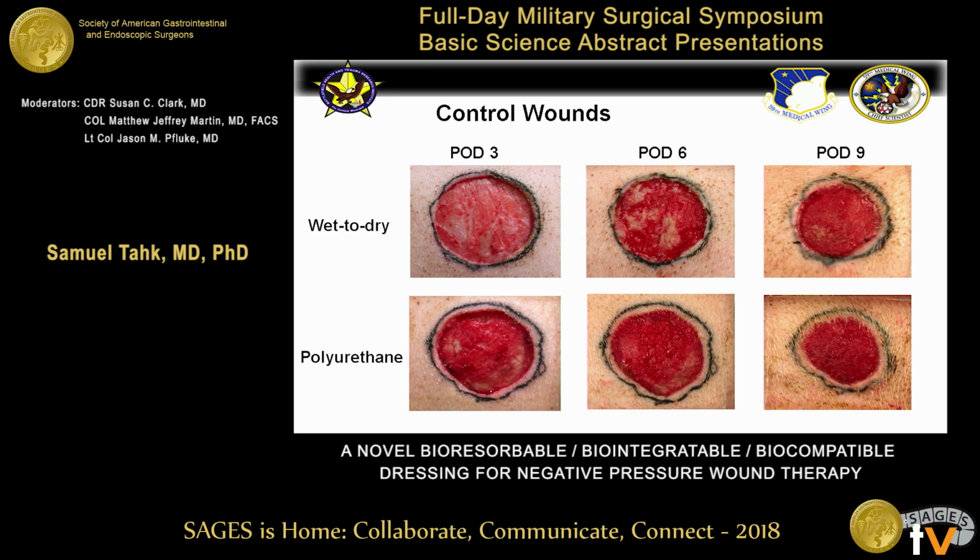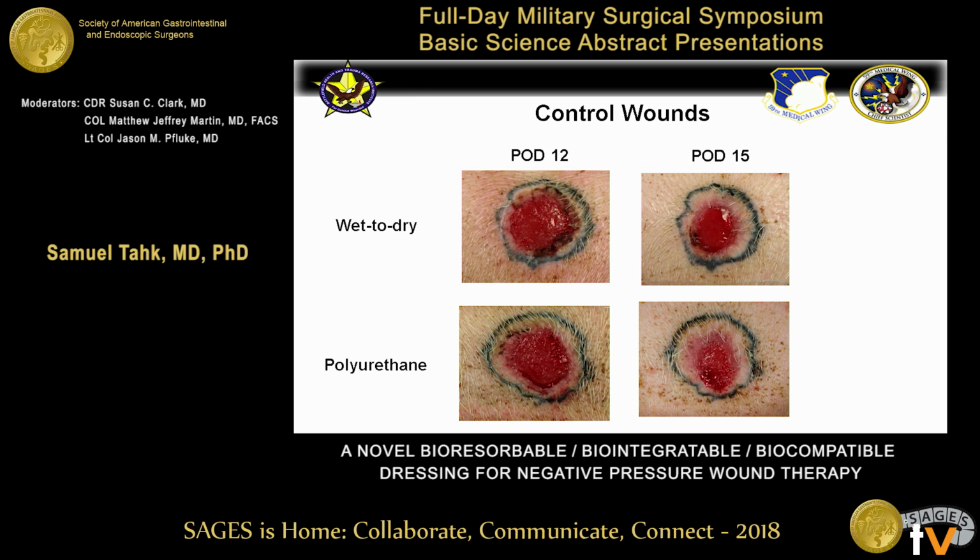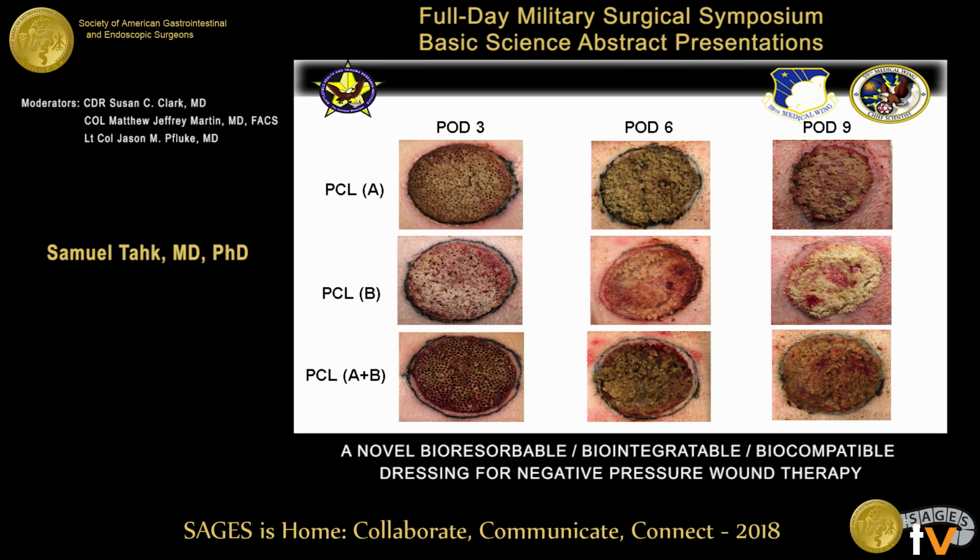Starting with our controls, wet to dry, you can see there's already contraction by post-op day 9. You can see some granulation tissue formation, but not significant compared to polyurethane sponge. So just proof of principle, the polyurethane sponge is a great way of wound healing and also creating granulation tissue, but once again, a similar amount of contraction. This is by post-op day 15. The wound is starting to heal by secondary intention, with significant contraction, but you can see both methods are successful.